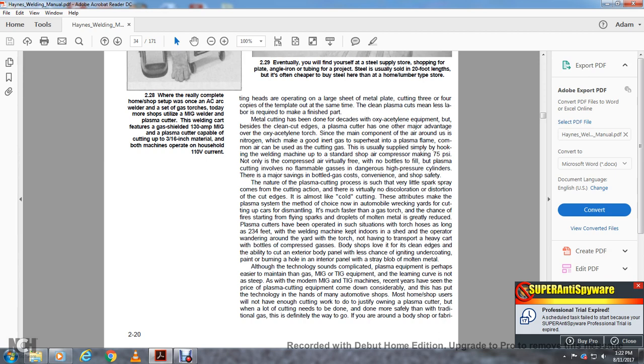This has made plasma cutting the method of choice now in automobile wrecking, the art of cutting up cars. Dismantling is much faster than with a gas torch, and there is less chance of fire starting from flying sparks and droplets of molten metal. Plasma cutters have been operated with torch hoses as long as 20 to 30 feet, with the welding machine kept indoors in the shed while the operator wanders around the yard with a torch, not having to transport a heavy car with a bottle of compressed gas. Body shops end up with a clean edge, and the ability to cut an exterior body panel with less chance of igniting the undercoating or paint, or boring a hole in the interior panel with a stray blob of molten metal.